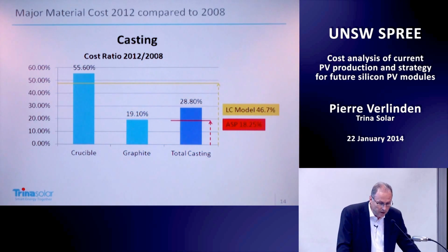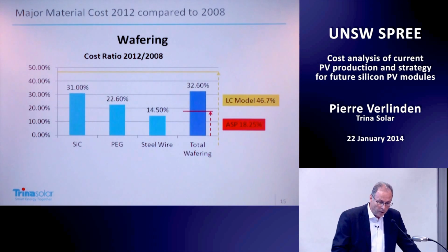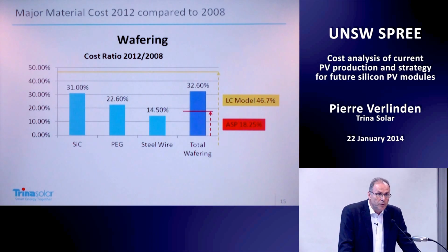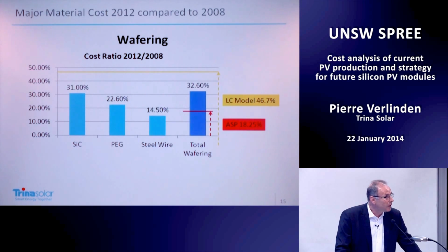Now let's look at some of the details. For example, in the casting components, big costs are the crucible and the graphites in the big furnace. You see that the crucible cost reduction is pretty much in line with the learning curve model, but there's been an enormous decrease in consumable cost of the graphite. For wafering, the major components are the silicon carbide, the propylene glycol, and the wires for the wire saws. Okay, and all of those components have reduced dramatically over the last 5 years.